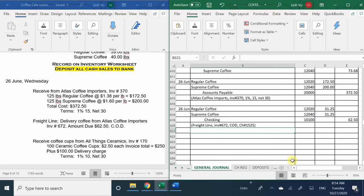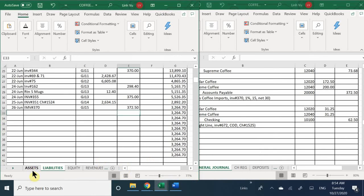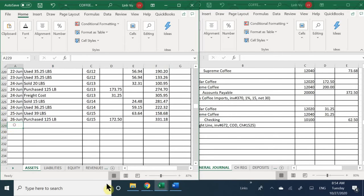Now we go to the ledger, and we go to regular coffee. We put in freight, GJ 15, 31.25, and 362.43. Okay.